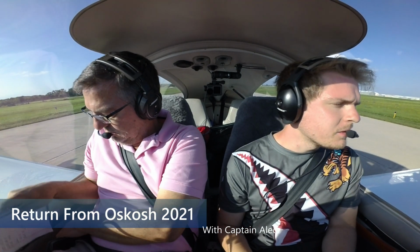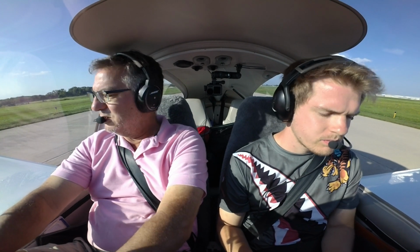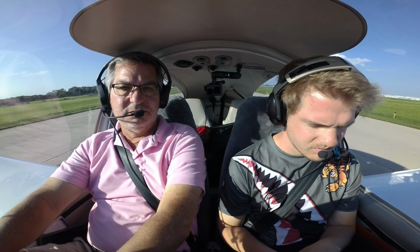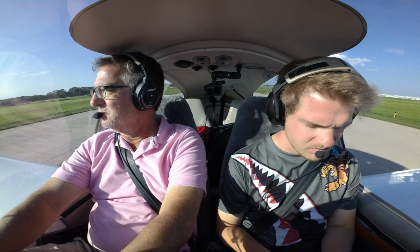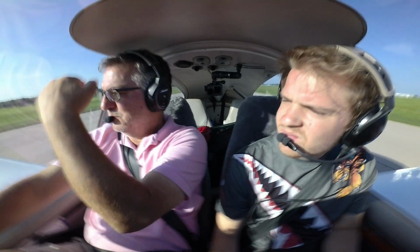Appleton Tower, Diamond 526 Delta Sierra is holding short of runway 30, ready to go. 526 Delta Sierra, Appleton Tower, runway 30, clear for takeoff, left downwind departure approved. Clear for takeoff on 30, left downwind departure approved, 526 Delta Sierra. Alright, so we're going to do a left turn out of here. Alright, clear on approach.